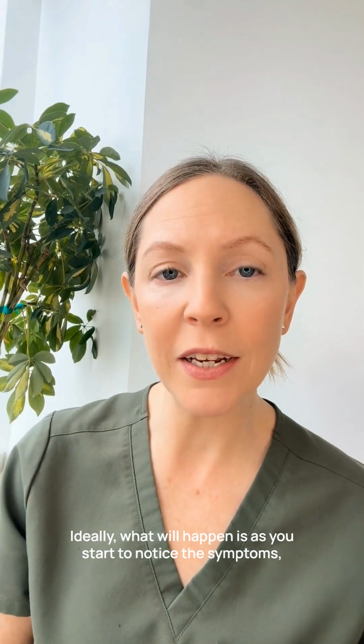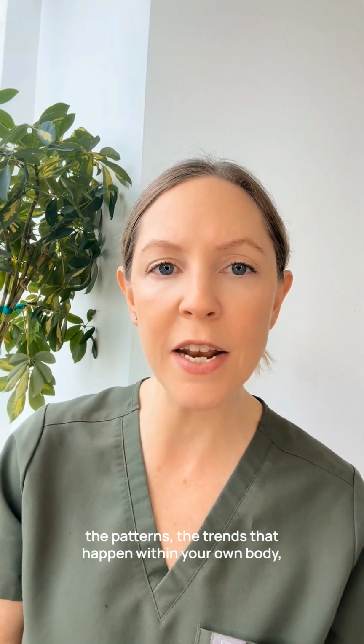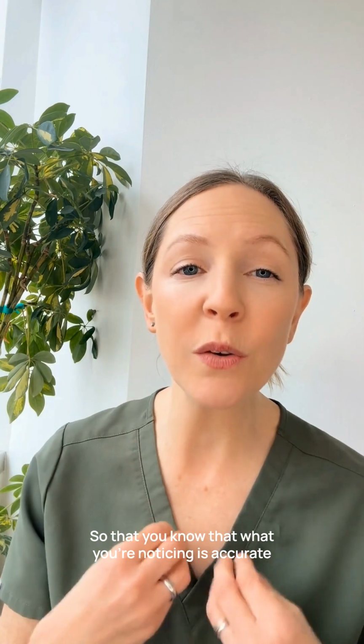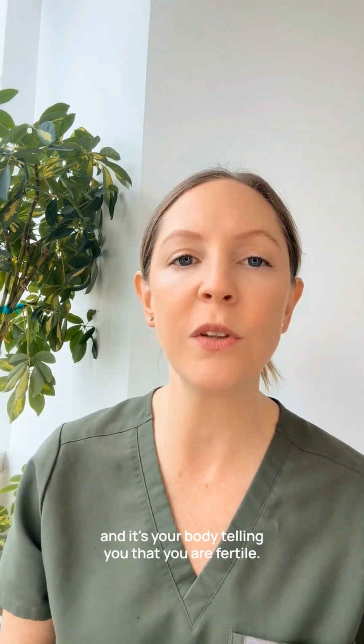Ideally, what will happen is as you start to notice the symptoms, the patterns, the trends that happen within your own body, you can verify those results by doing something like an OPK test so that you know that what you're noticing is accurate and it's your body telling you that you are fertile.